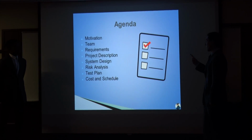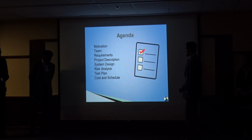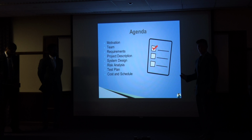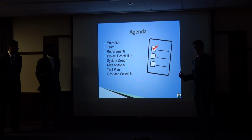So first we have our motivation, what actually inspired us to start this project, introducing ourselves as a team, going over requirements such as system requirements, engineering, electrical, and software requirements, project description, what our project actually is and what it does, system design, risk analysis, test plan, and finally our cost and schedule.